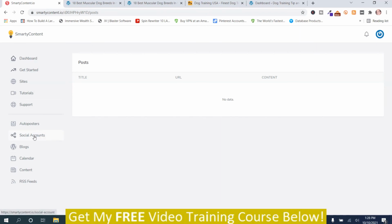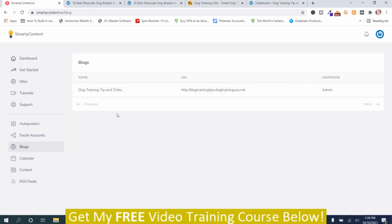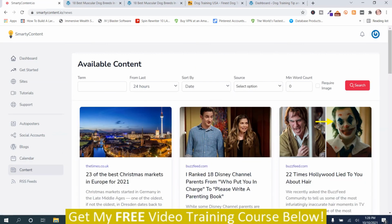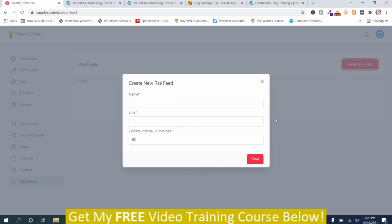So here's your social accounts. Create a social account. Here's your blogs. It's the only blog that's on there, so I'm the only one that has used this program correctly. Here's the calendar. Here's the content, if you want to get some content. Here's RSS feeds, which is a very handy tool. Create RSS feed.